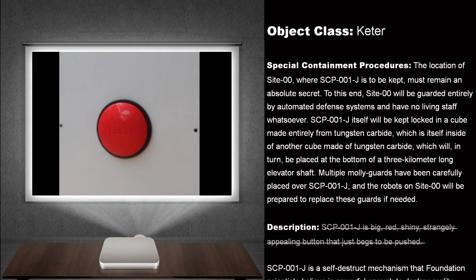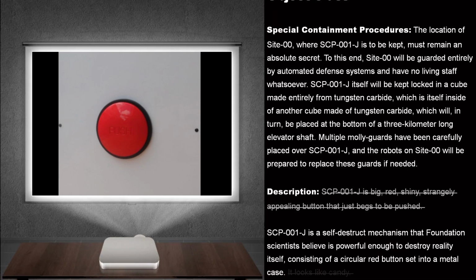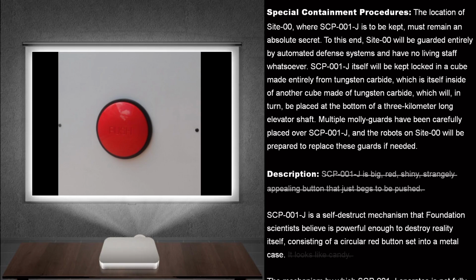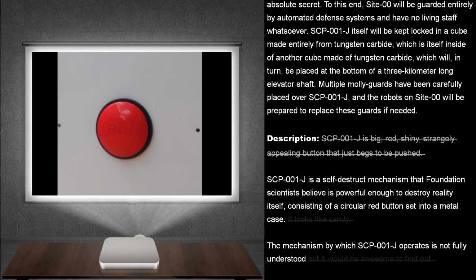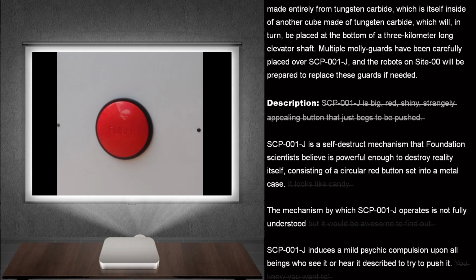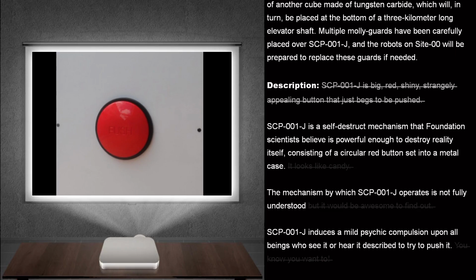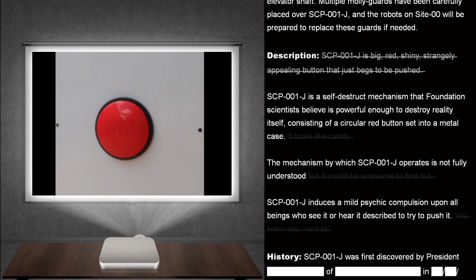SCP-001-J itself will be kept locked in a cube made entirely from tungsten carbide, which is itself inside of another cube made of tungsten carbide, which will, in turn, be placed at the bottom of a 3-kilometer long elevator shaft. Multiple Molly guards have been carefully placed over SCP-001-J, and the robots on Site-00 will be prepared to replace these guards if needed.